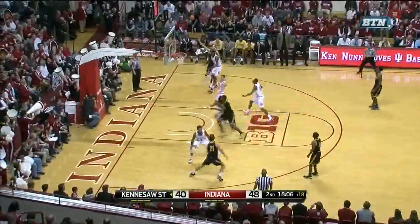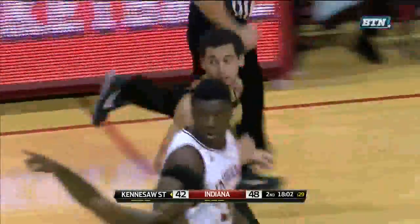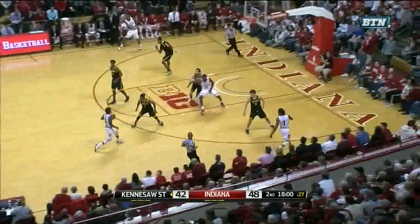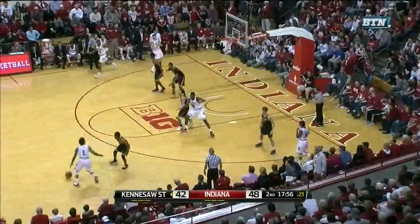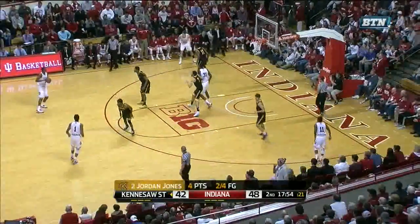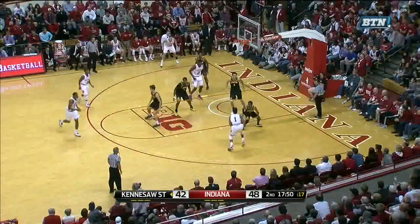Ended that game on Saturday, a 17-2 run, as Jordan Jones knocks down the baseline jumper. Here's that pace. Indiana doesn't play back. 6-point game. It's almost as if Indiana doesn't even know that. They continue to play with the same pace, which is good. They keep playing downhill.